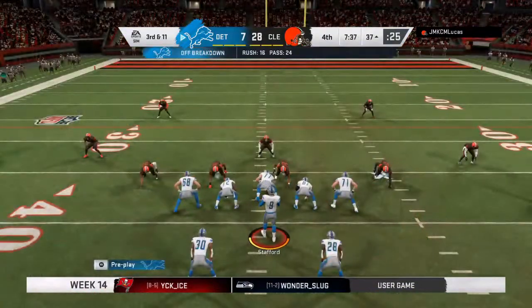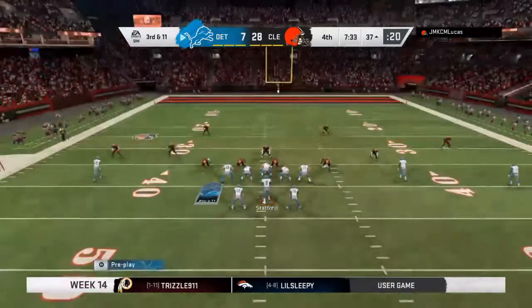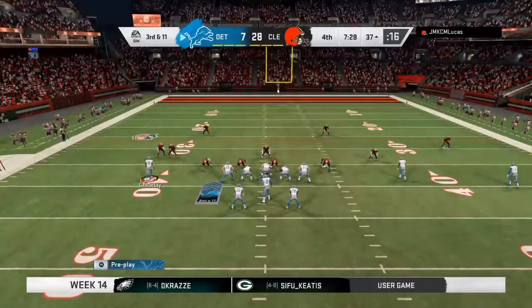The Lions on 3rd down. They're at 50%, 4 for 8. This is 3rd and 11. Hey! Be ready! Be ready! Let's go, let's go!